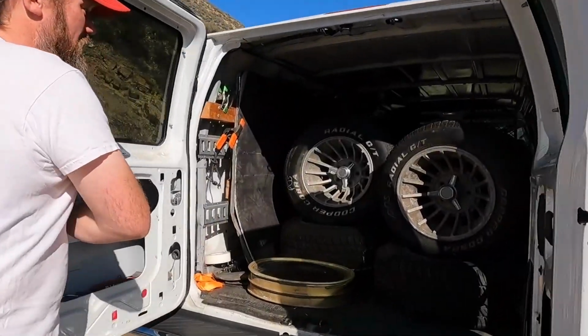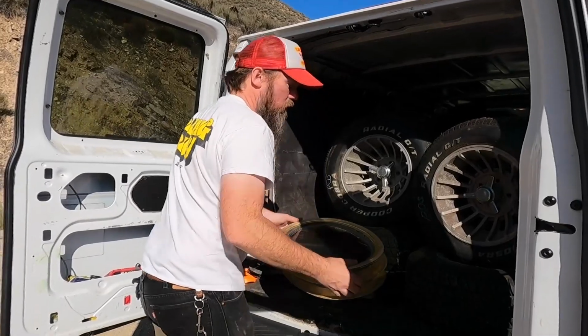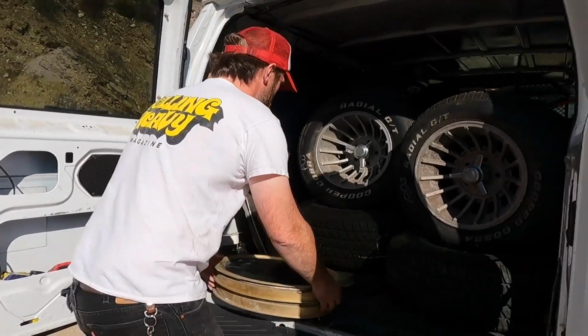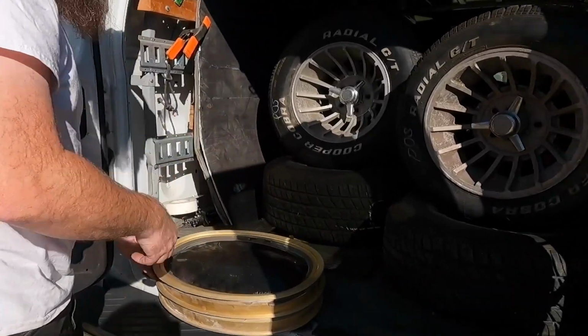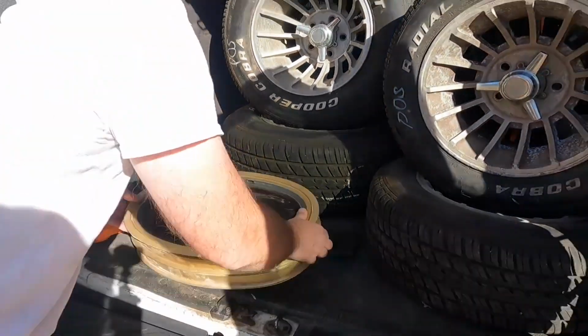Got a nice set of turbine mags, really good tires on them. These really bitchin' gold bubble ports, and a set of Chevy step beds right here. Got all these too. So that's what we got out of Seth's house.